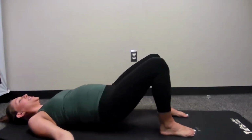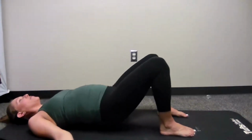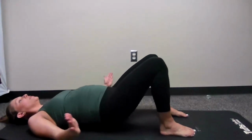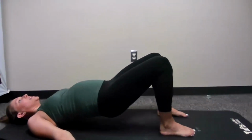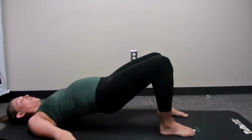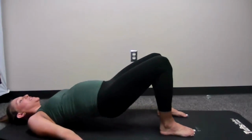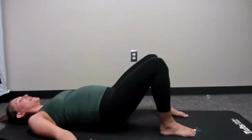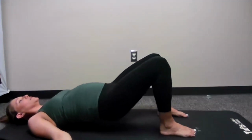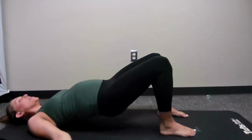Try pointing your palms towards the ceiling. See how that feels for you today. Another option, we could let the palms face inward as if we were karate chopping the floor below. Or if we prefer, palms can be facing down. Try out all of those hand positions. See if they change how the movement feels for you. For some of us, it may. For some of us, it may not.